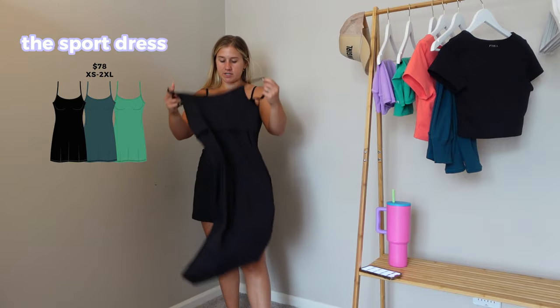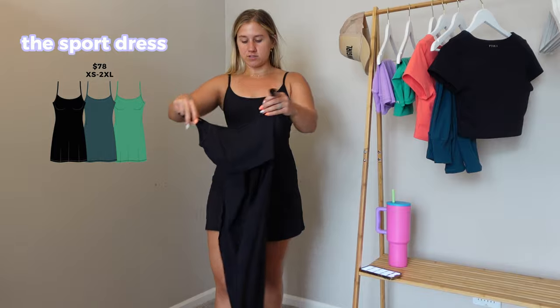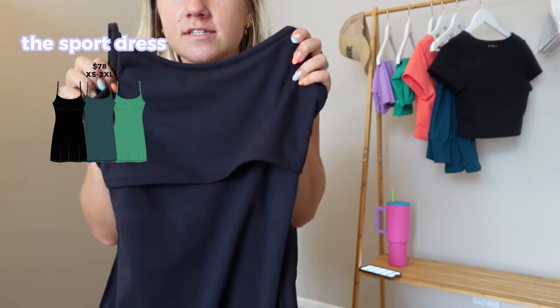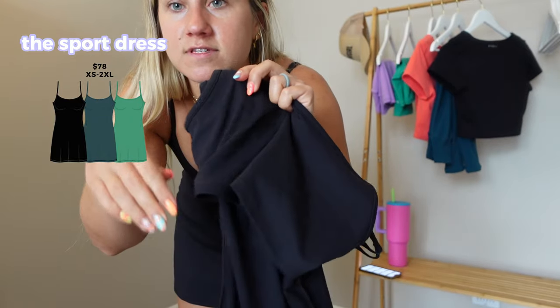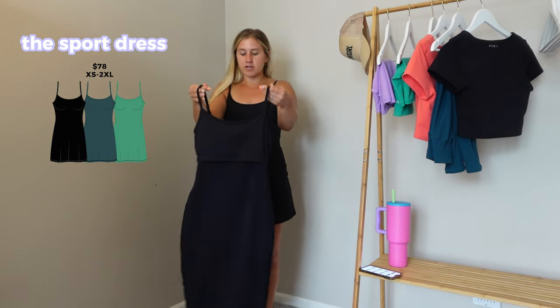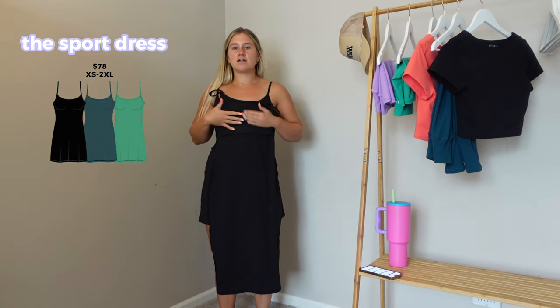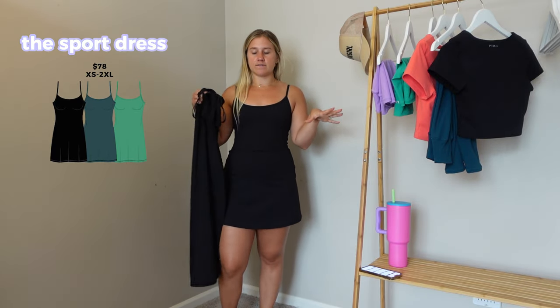I'm flipping the midi dress inside out. It'll be the same situation on the inside for this sports dress. So it's just simply an extra layer of the cassey fabric, as you can see. Like I said, you could put cups up and under there, but it just offers another layer of protection. So that's the situation on the inside of the dresses.